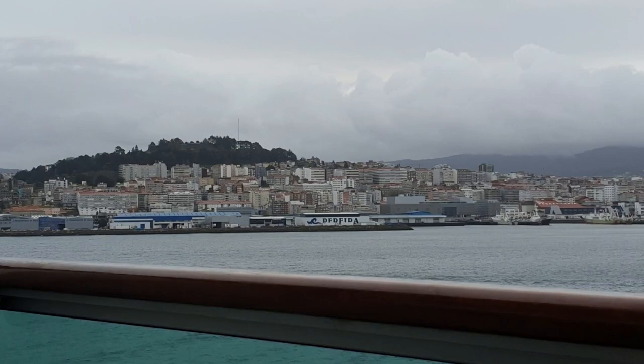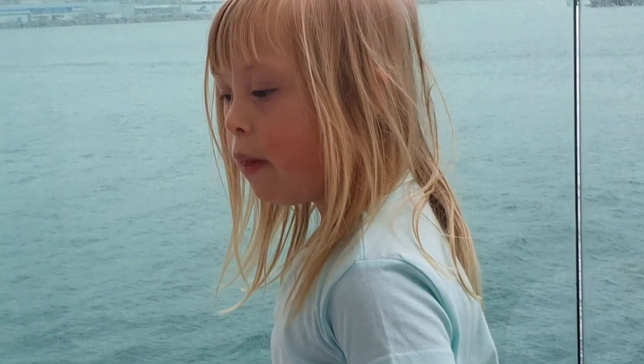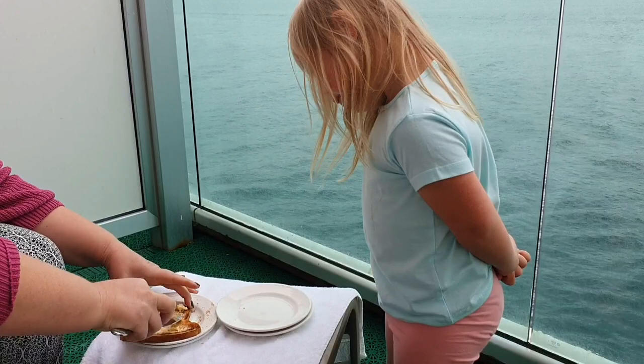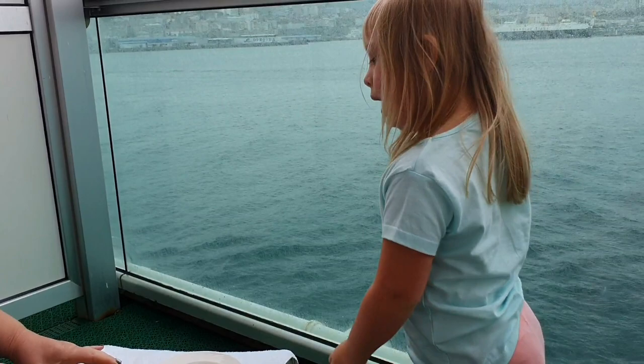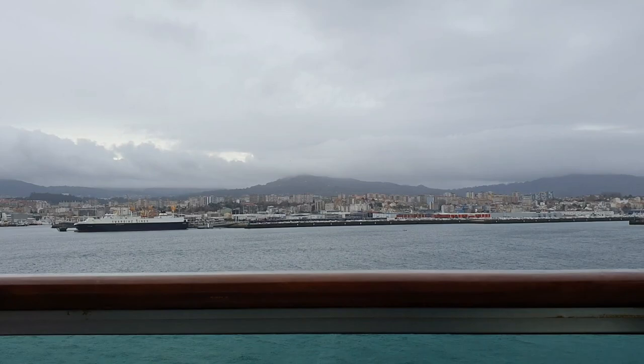Leave that. Mummy, aunt, you can have it on this plate. Brooke's just waiting for some toast. Brooke, do you like toast? No. You do. You do, liar. Wow. Do you want some jam on it or just toast? Yeah. Jam? Or just toast? Toast. Just toast. Yes. Wow.